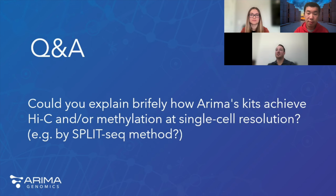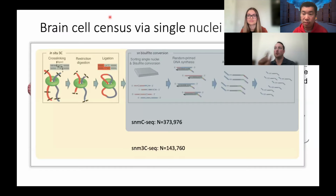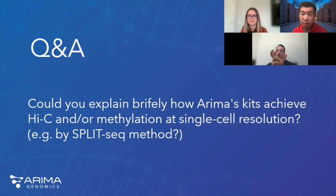Please read it first. I'll go first because I think there's only one here for me, which is the first one from Maye. Actually, the slide that was just on the screen showed the single nucleus methyl-3C-seq workflow from sample to library. The ARIMA kit does the first half of that. So it includes the reagents to do the Hi-C part. It does not include the reagents to do the single nucleus methylation library prep. However, the service that we offer does the whole thing from sample all the way to sequencing.